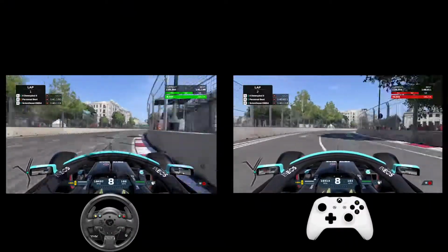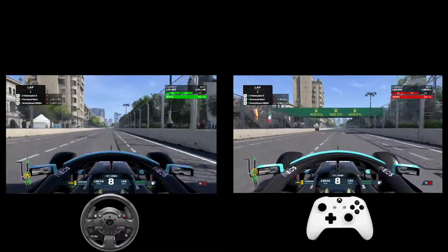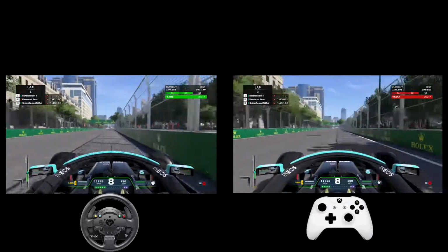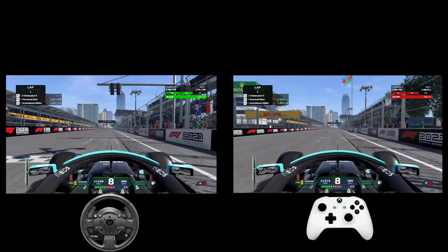Watching me storm around the 3rd sector as we revert back to the comparison view, I find that there is a clear pace differential. Where the newer F1 games have bridged a closer pace gap between wheel and controller, if you are passionate about racing games, the wheel gives you the overall edge against your controller counterparts. This freeze frame shows you the whole picture.